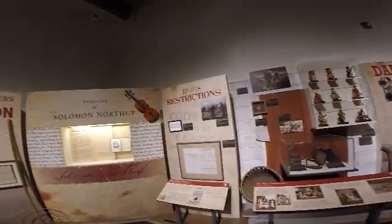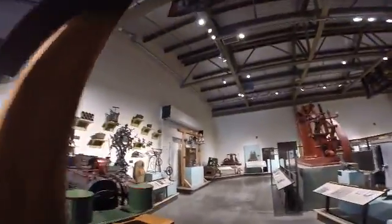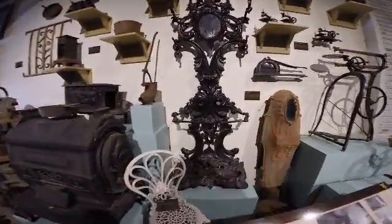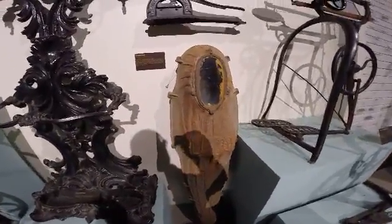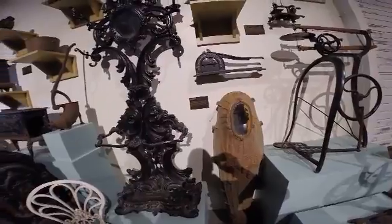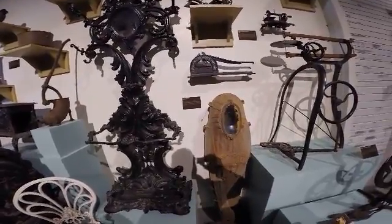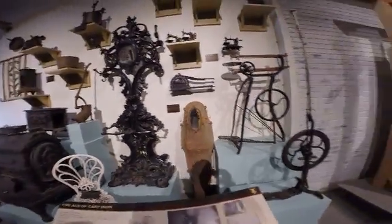It's very eye-opening. So this part deals with the Industrial Revolution in Louisiana, and shows all these different cast iron pieces. But I thought this was pretty interesting. They were even making cast iron coffins that had a window in them, so that once the person was embalmed and shipped to their place of burial, the family would want to see the deceased at the memorial service. So they'd place their head up there and they'd still be able to see them even though they're inside that cast iron coffin.